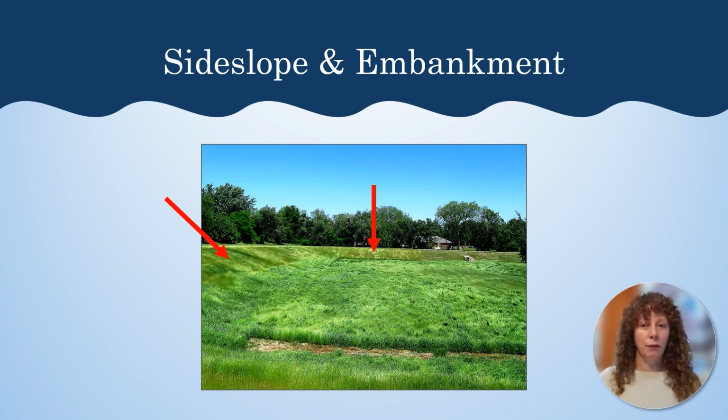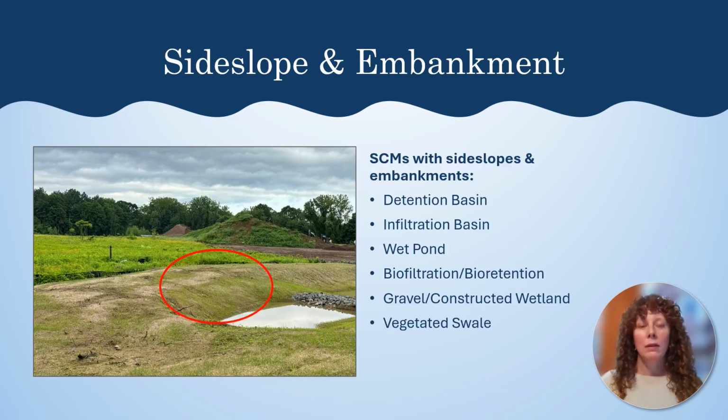They guide and manage the flow of stormwater, directing it towards designated areas for infiltration, detention, or treatment. This helps in controlling the speed and volume of runoff. They also provide structural support to stormwater control features like basins and ponds, ensuring they maintain their shape and function over time. Some common stormwater control measures with side slopes and embankments include detention basins, infiltration basins, wet ponds, biofiltration or bioretention basins, gravel or constructed wetlands, and vegetated swales.